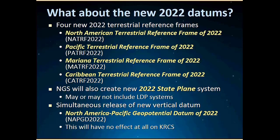Puerto Rico is on the Caribbean plate, so they're moving pretty fast east with respect to the North American plate, but in 2022, they get their own plate. So I don't know if that'll help with their budget issues, but I don't know.